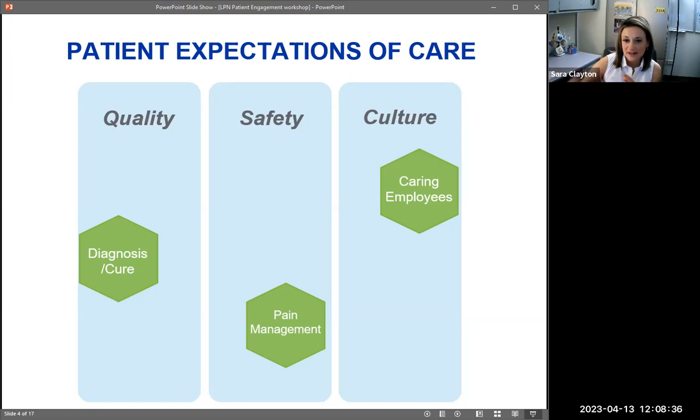And also because of the connection that we build with our patients, they are not going to trust us when we're giving them some tips on managing their pain, or they're not even going to be able to hear us. They're not going to trust us with a diagnosis or cure. In order to build that, we have to start with that culture and that caring component.